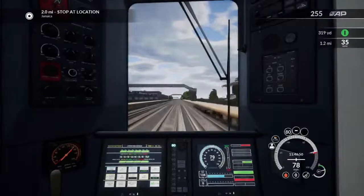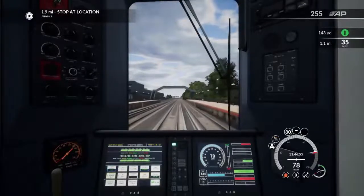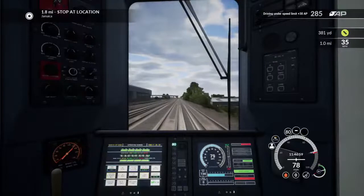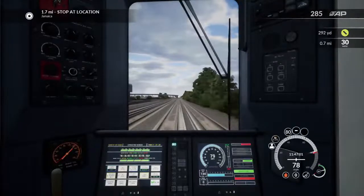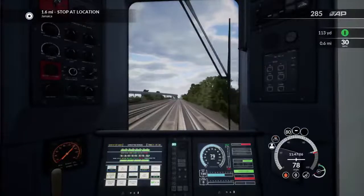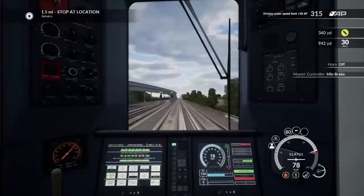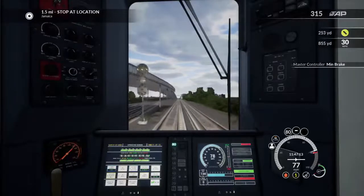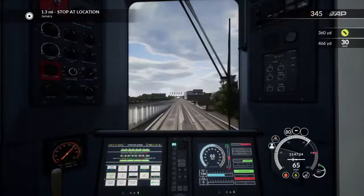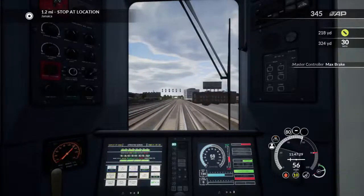I thought they would have used like a 4-car train, but no, 12 cars it is. Got a yellow signal. Oh, it's a 35 speed limit. Ah, there it is. 30 mile per hour speed limit now coming up. Now there's another yellow signal. Put on max braking.